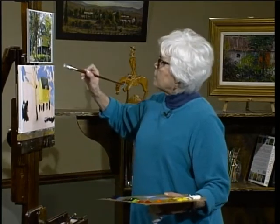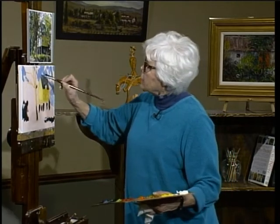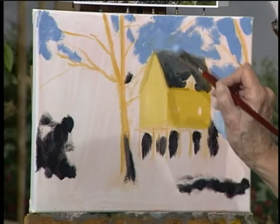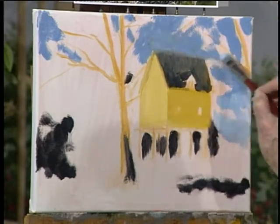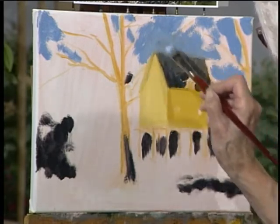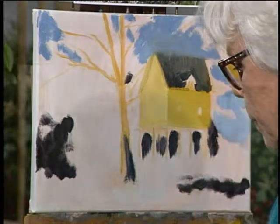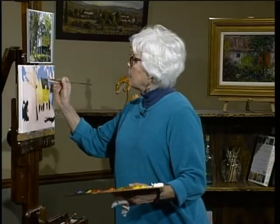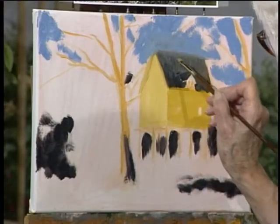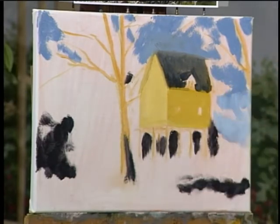I'm going to take my sky brush and take some of this lighter sky here, and I'm just going to bring that right over the top of that. Just bring that sky right on into that roof line there so that we don't get the feeling that it's so hard. I'll go back in here and set it back in there. There we go. Nice and light. Now we'll probably be going over that at some point, but at least I have it laid in.